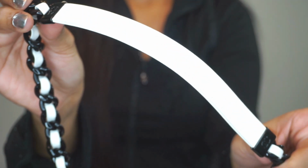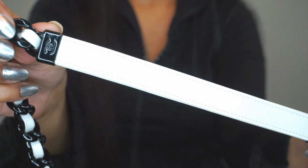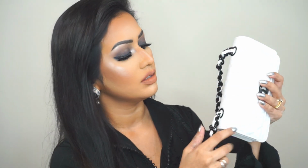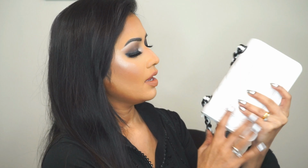And this part of the strap is very different than the other wallet on chain, and you can see the CC logo here and here. I love the detail, and this strap is attached here and here. Like other wallet on chains, you cannot rotate the strap. And this pocket is called Mona Lisa pocket because Coco Chanel, when she designed this bag, she thought of Mona Lisa's smile and she made this compartment, and here she used to put her tip.